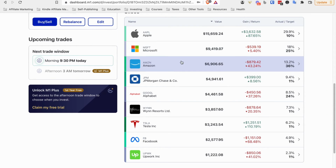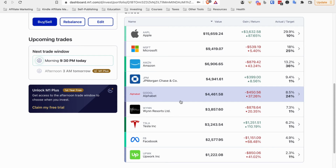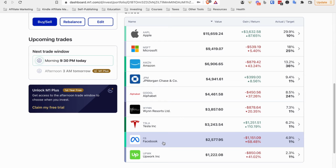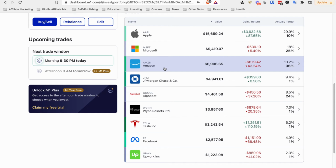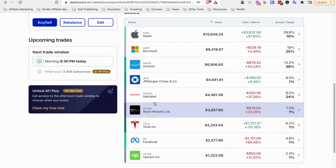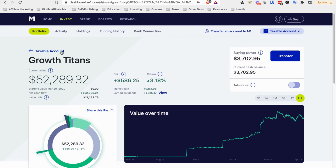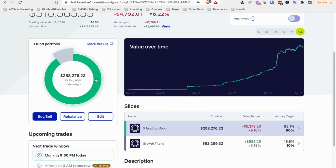So you can see I got Apple, Microsoft, Amazon, JP Morgan, Alphabet, which is Google, Wynn Resorts, Tesla, Facebook, Upwork. Okay, most of them are basically down 30 to 40%. Facebook is down 68%, but again, I only have a couple $1,000 just because I didn't want to gamble with all of my money, right? Most of my money is in very safe index funds. So that's what I focus on.